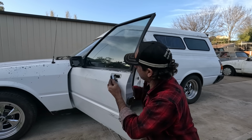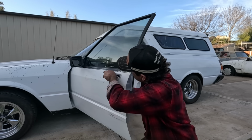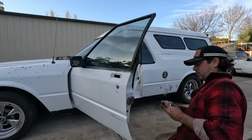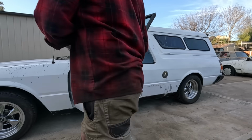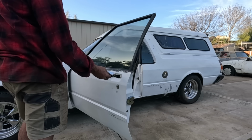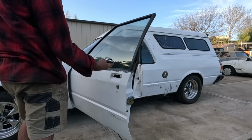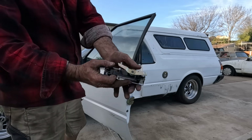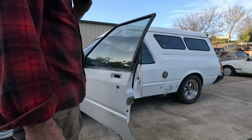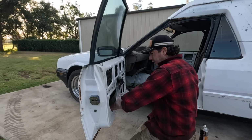How the hell does that go in there? Got to go the other way. Hang on. I ordered a left front. That is a right front. Look. Oh. Right hand. Wrong handle. That sucks a bit, but I can do other stuff.